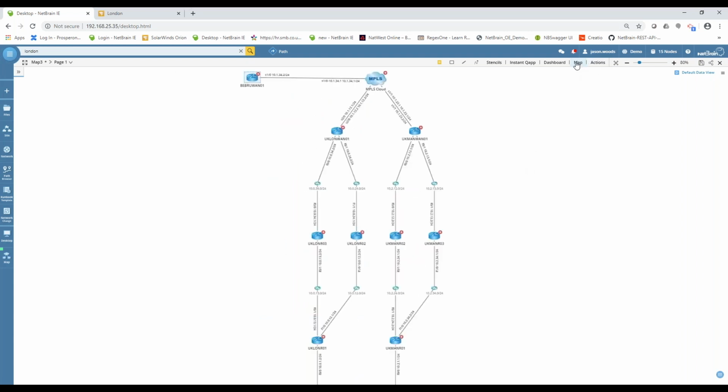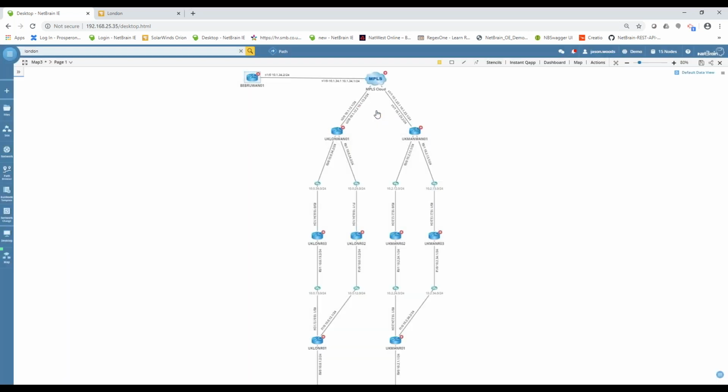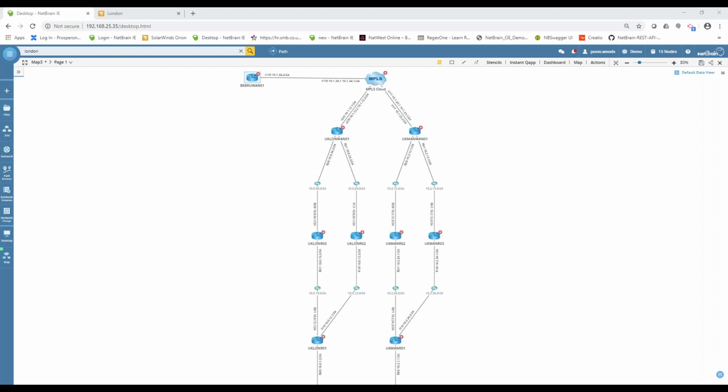Okay, so now we have a diagram created. All we need to do here is click on map, and we can actually export this into Visio, into Word, or onto an image file as well. So for this demonstration, I'm just going to show you how we can export to Word. Okay, so once we export this into Word, we'll get a document created here.